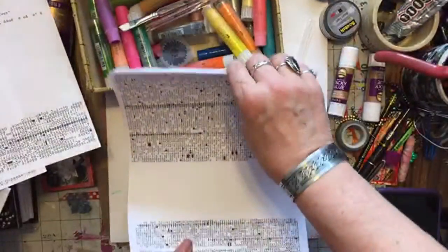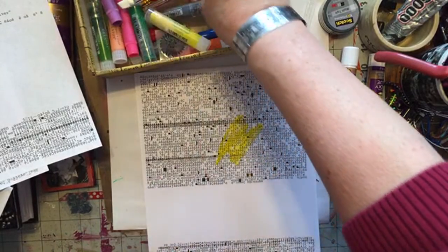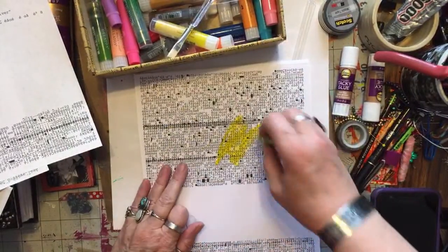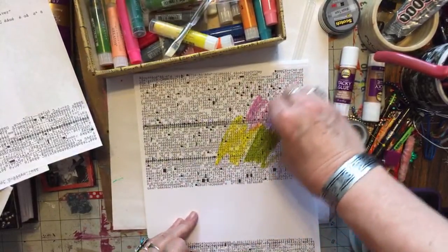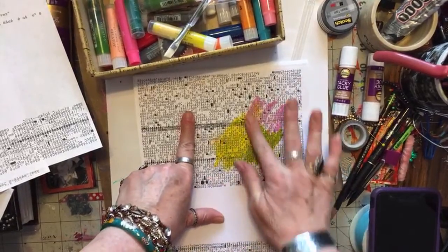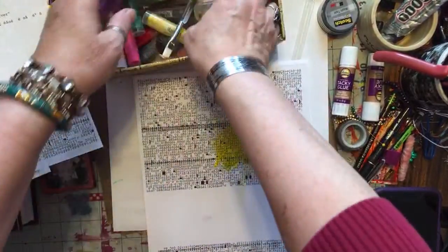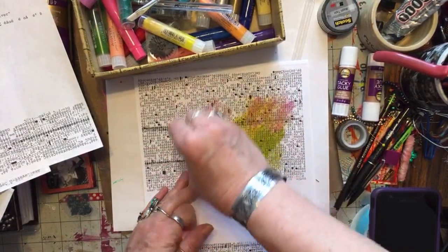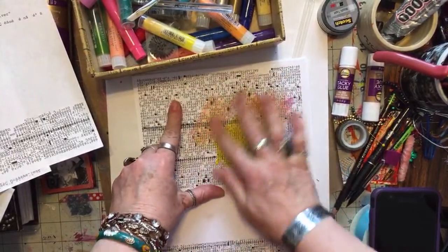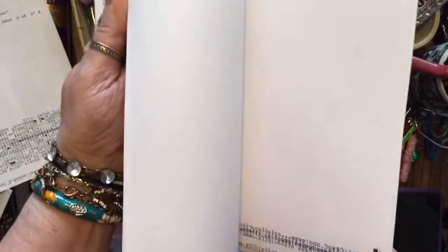So, you know what? I could color on it. Yep, that's what I'm going to do. And I'll get some water and we'll play with it that way. When life hands you lemons, make junk journals out of it. Then it's out of paper. I'm like, no kidding, you just used up all my paper. Jerk printer.